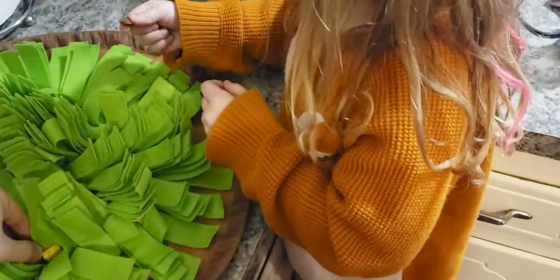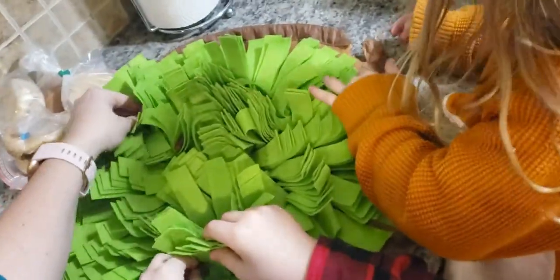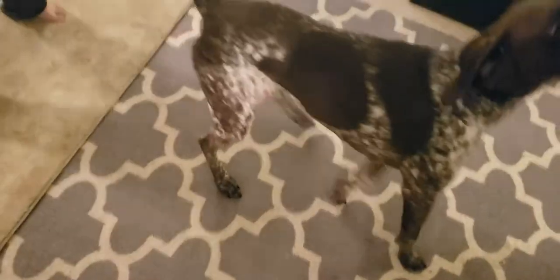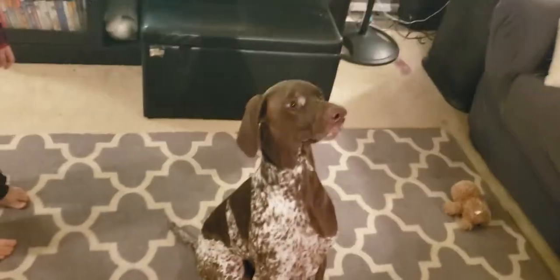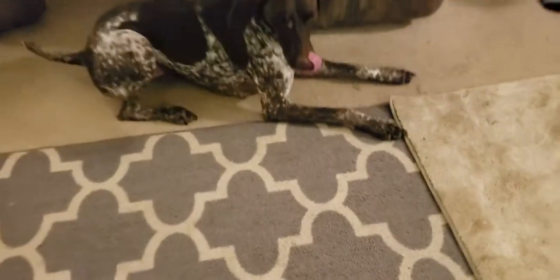I'm gonna put that one in. Look, it's gonna be hard to find this one right here because it's all tucked in there. Okay, that's good. I found a great one. He's very excited. Riley, sit. Good boy, you stay. Stay. Okay, go get it.